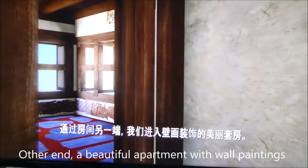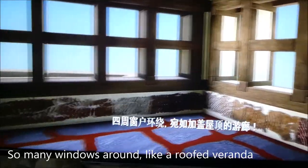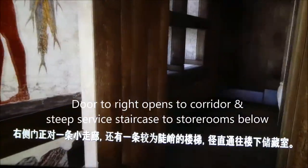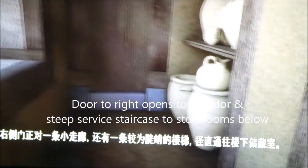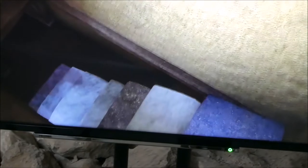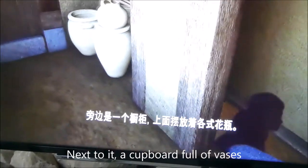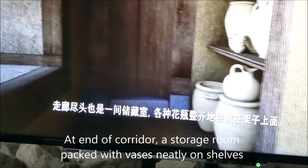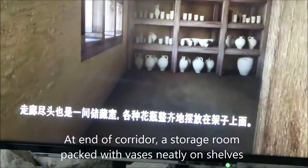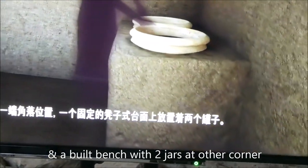At the other end of the room, we enter the beautiful apartment with the wall paintings. With so many windows all around, it looks more like a roofed veranda. A door to the right opens onto a small corridor and a steep service staircase that leads to the storerooms below. Next to it, there is a cupboard full of vases, and at the end of the corridor a storage room, also packed with vases neatly placed on shelves, and a built bench with two jars at the other corner.